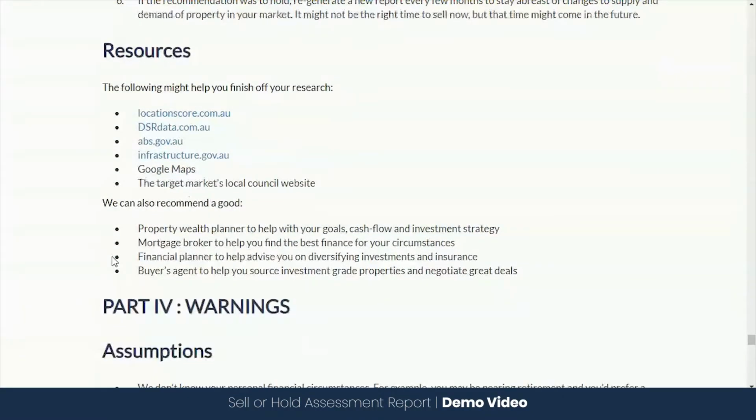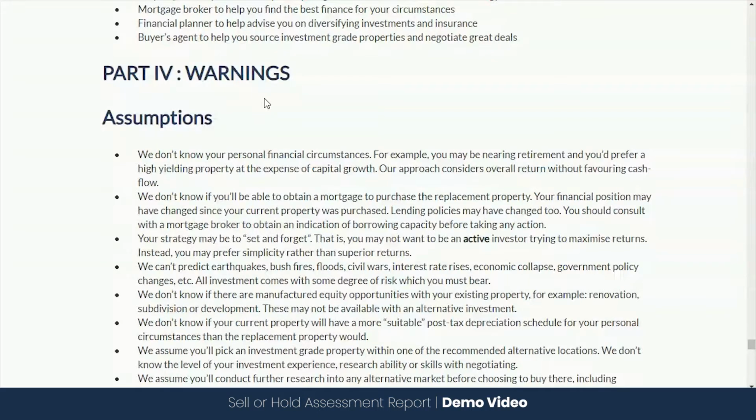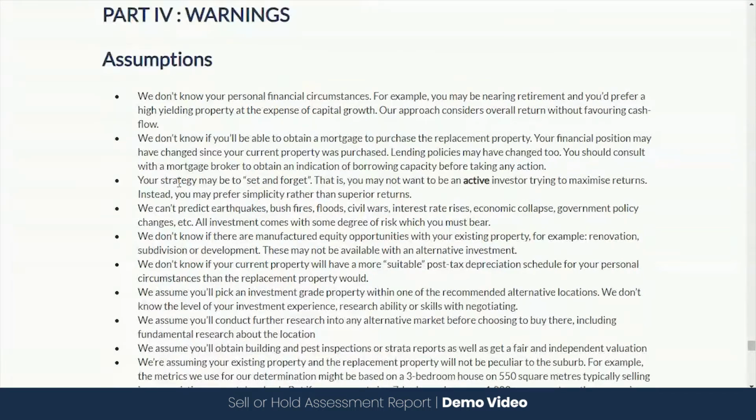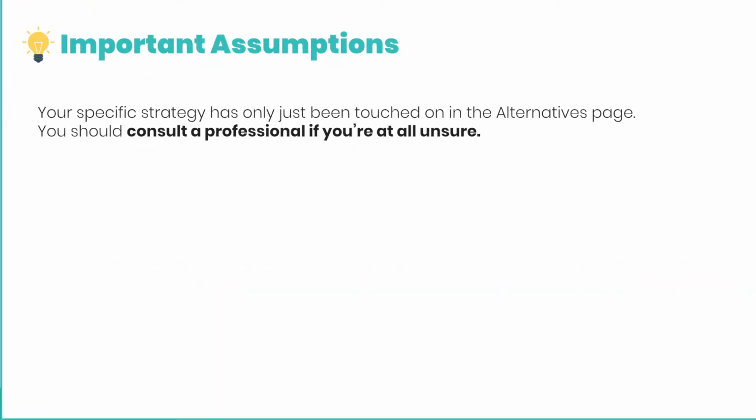Now, Part 4 is not just the stereotypical waiver of all responsibility. It actually highlights some really important details about your specific circumstances that you need to consider before making your final decision. You can read through these in a copy of the sample report in your own time, but I just want to cover a couple of quickies. Your specific strategy has only just been touched on in the alternatives page. You really should probably consult a professional if you're at all unsure.